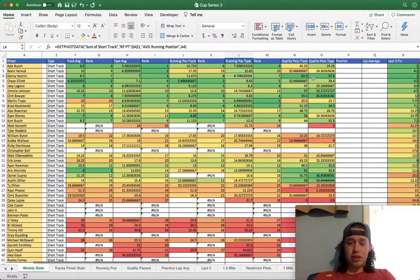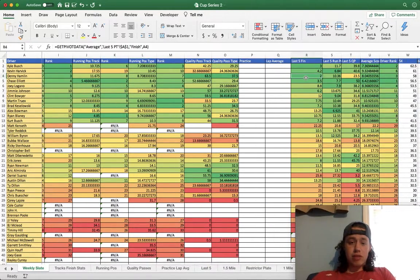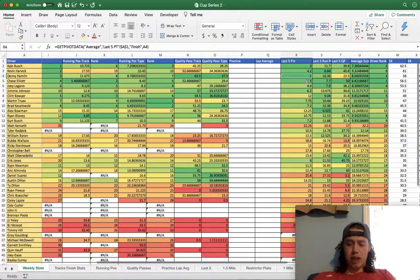63.5 quality pass and 37.5 quality passes at short tracks. Coming in, he's running really well though. I took out the bad Charlotte race, which shouldn't count. He was 9 laps down in the race, so he was screwed. But he's got an average finish of 2nd, and ran really well at Darlington both races. He's coming in racing really well. Honestly, he's been the best Gibbs car. That shows. But I don't know.